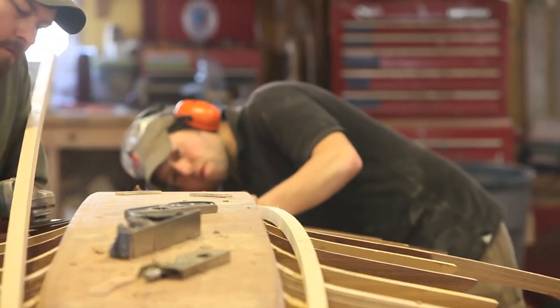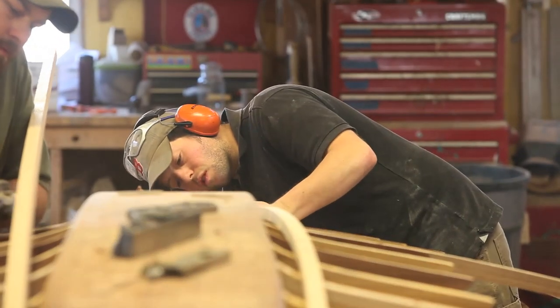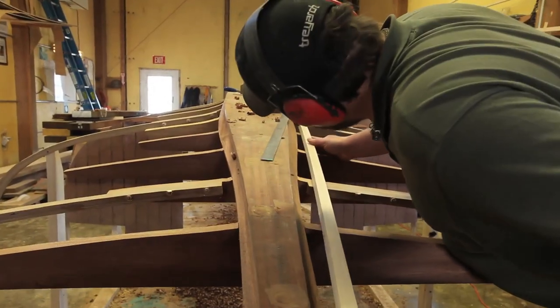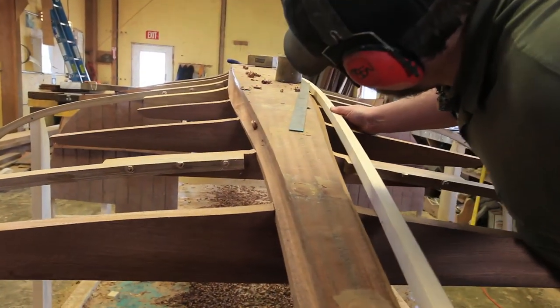It's the biggest new boat we've built by a couple of feet. We've done a lot of similar shape boats, and we've restored and worked on some much larger boats, but this is the largest purely new boat that we've done.